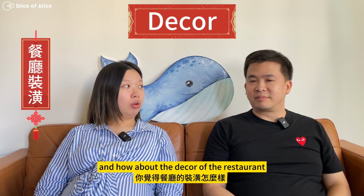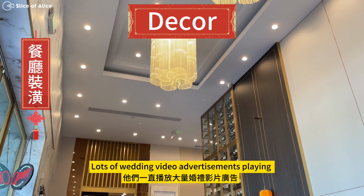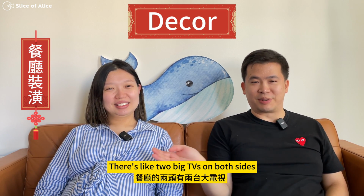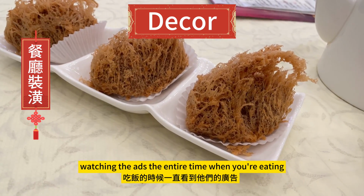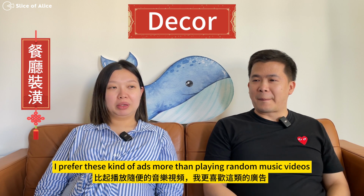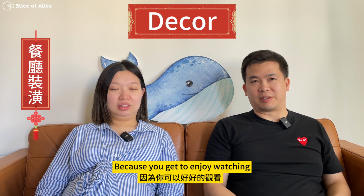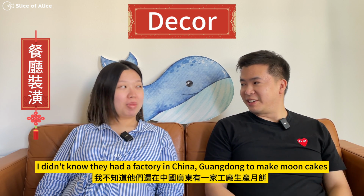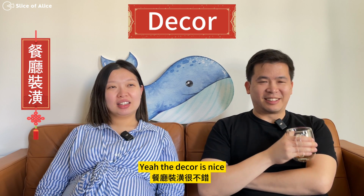And how about the decor of the restaurant? Decor is very, very grand. Lots of wedding video advertisements playing. There are 2 big TVs on both sides, so no matter which way you're facing, you'll be watching the ads the entire time you're eating. I prefer these kinds of ads more than random music videos, because you get to enjoy watching how they make the food, or I didn't know they had a factory in Guangdong, China, to make mooncakes. Yeah, the decor is nice.